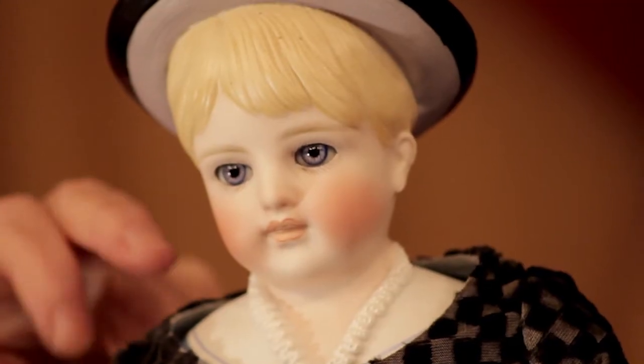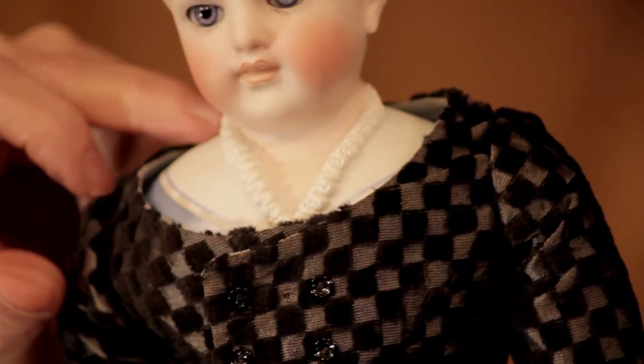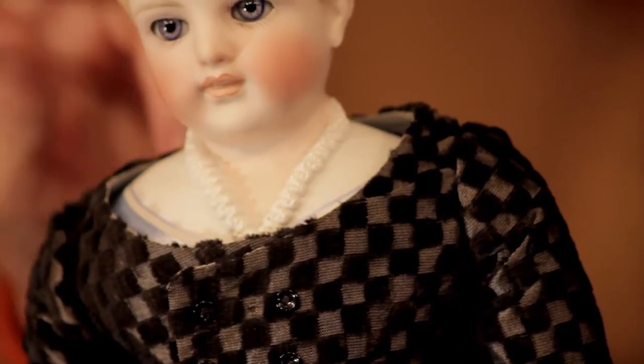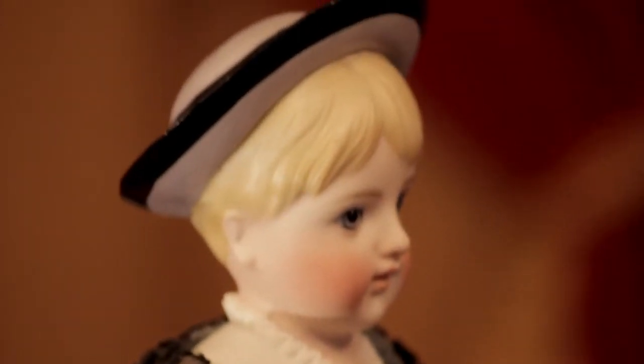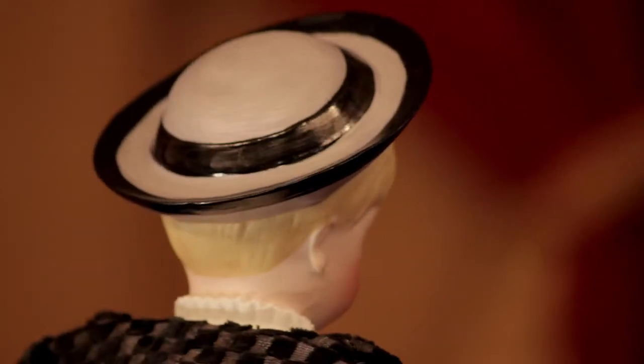Aside from his wonderful bisque and sculpting, his glass eyes, his ruffled shirt with the blue on the bottom, and then the ruffled edging that has little white dots on it, he has this sculpted gray and black cap. And let me turn it slowly so you can see the detail of it. It's just wonderful.